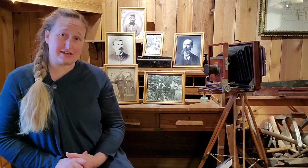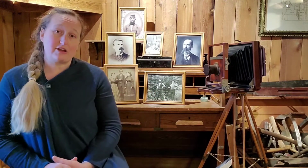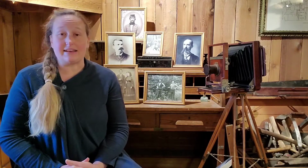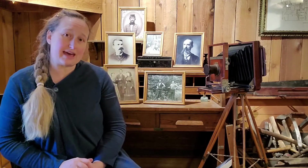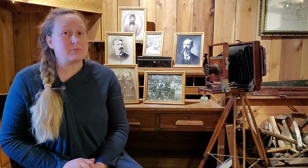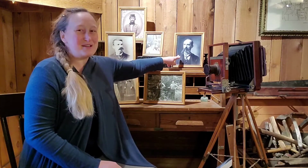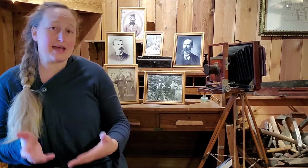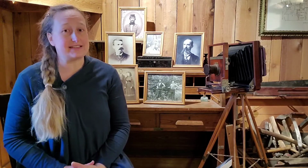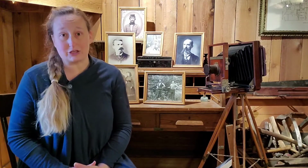We are very lucky here at the museum to have lots of great pictures of the Carr family and of what the area looked like when Tacoma was first getting started back in the 1860s and 1870s. The reason for that is because Anthony Carr, Job Carr's oldest son, was a professional photographer. You can see him here with his big mustache. And when Anthony arrived here in 1865, he soon set up a photography studio and started taking pictures.